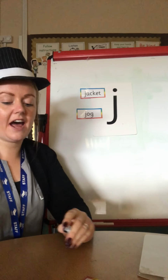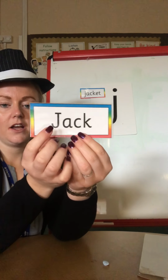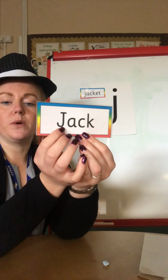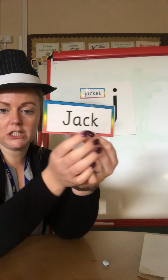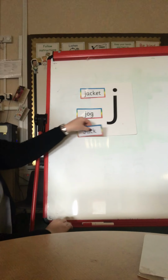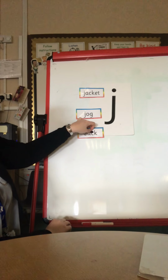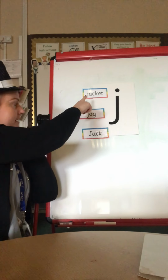Let's see if we can find it or hear it in this word. Oh, it's the capital J, which is J. But when it's in a word, we say the sound J. J-ack. Jack. And we are using the capital J because Jack is a boy's name. And for names, we use the capitals at the beginning.